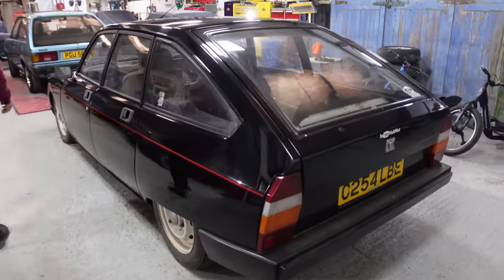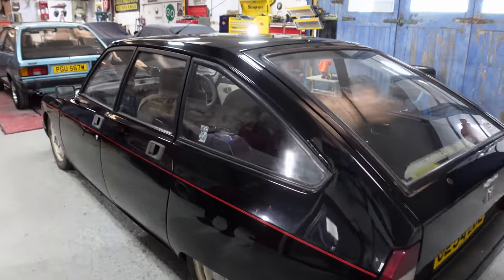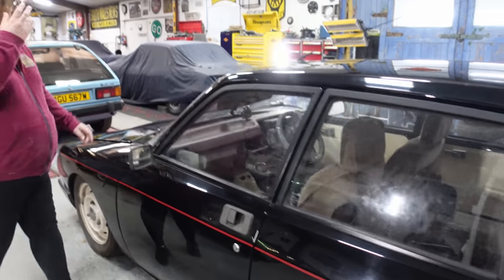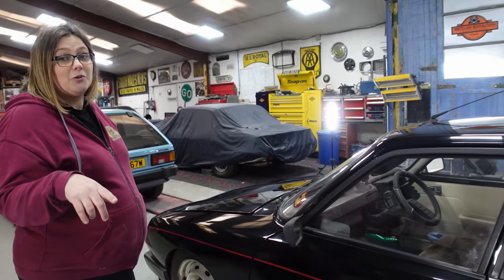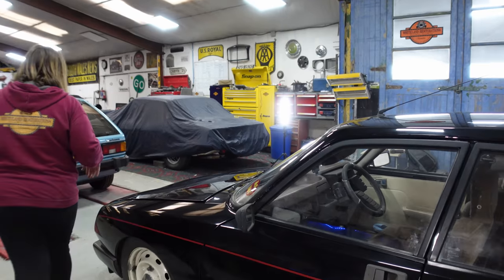I actually really like it. Yeah, I do like it. It is a cool car. And you don't see them. I don't think I've ever seen one in the wild. Really don't. Apart from this one. Now, what is extra cool about it is the interior. Let's go inside and have a look.